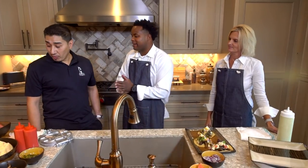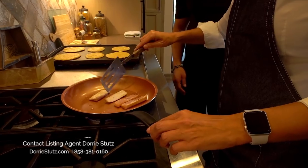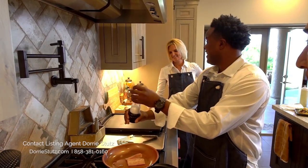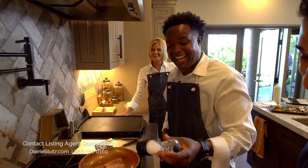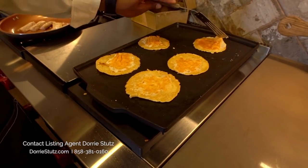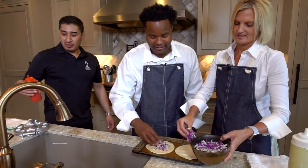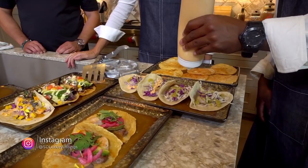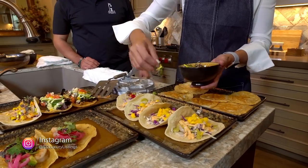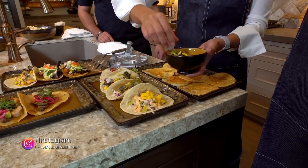So what do we have up next? So next we have the mahi-mahi. That's good. We're going to have some salty, peppery mahi. Just here on the nice side. I'll make the right, you make the left. Sounds good. Perfect, great job, Dorrie. Boom, love it.